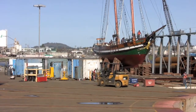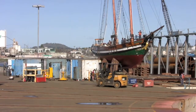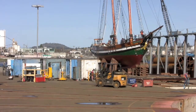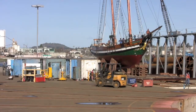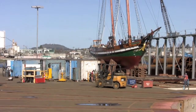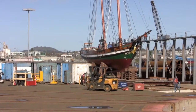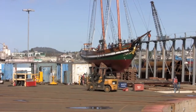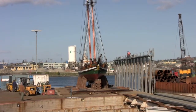As we can see here, the movement is quite slow as the barge descends down the slipway, and it's a thing that you don't want to rush, I would imagine, as we're dealing with 98 tons of mass located on this precariously positioned launch pad.